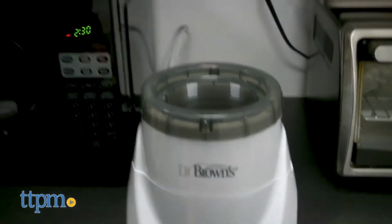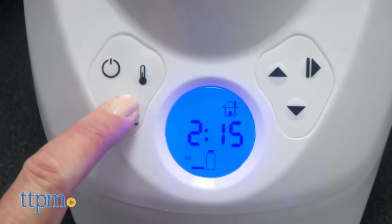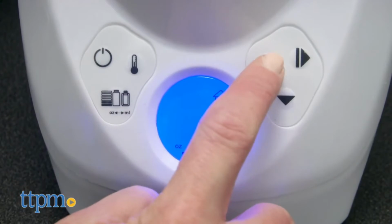I actually never used a bottle warmer with my daughter, but one like this one would have made the process very easy. And when you're in the midst of the newborn and infant phase, you want easy.